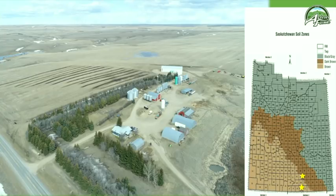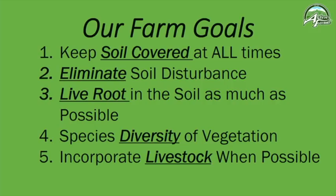So I guess that kind of gets us up to current day. This is our farm today. We are a 6,000 acre grain farm spread out over about 75 miles. The bottom star is the metropolis of Minton, Saskatchewan, and the other star is Milestone, so we farm in two very distinct soil zones and rainfall zones, but at home, where most of our land is, about a 12 to 14 inch rainfall. And this is basically our yard about a year ago. Our compost pile's out behind.